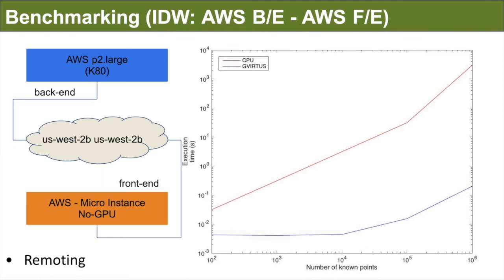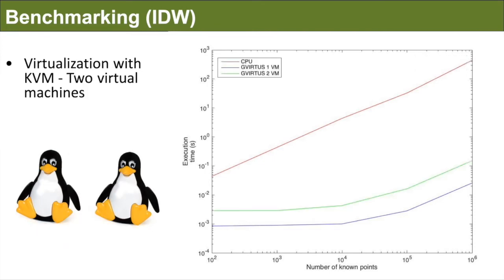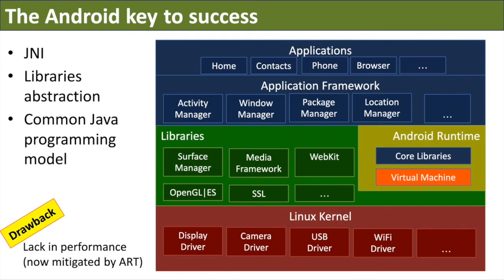GPU computation as a service. Now, in the introduction, I mentioned there is a mobile cloud computing application about GPU virtualization and above all GPU computing as a service. Just analyzing the Android architecture, we can understand why Android was so successful.